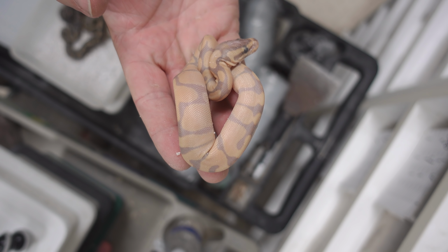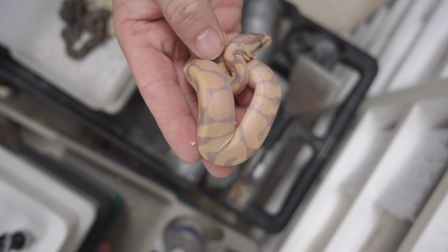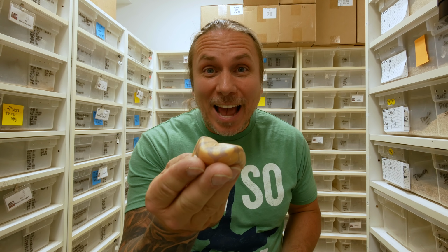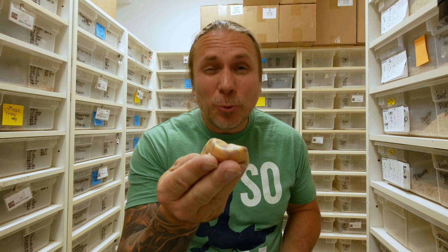This next clutch was actually a banana enchi pin bred to a black pastel. And again, although my odds have been a little bit goofy on this, I did produce a couple really beautiful animals. This one here happens to be an enchi banana, and just look at that reduced pattern, and the enchi and the banana together make an animal just extremely beautiful.